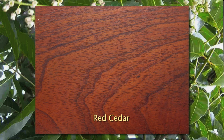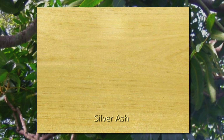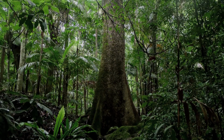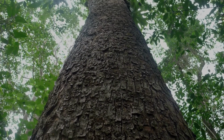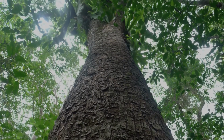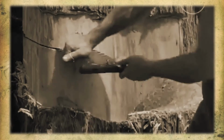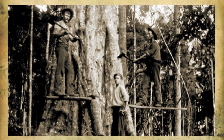High quality red cedar, rosewood, silver ash, black bean, and the early cabinet makers quickly recognised the quality of these timbers, in particular the red cedar. So it was really the cedar getters that opened up the area. They would spend months and months in the forest cutting, and then the floods would come and take the logs down.